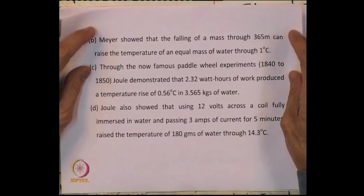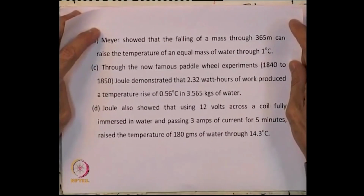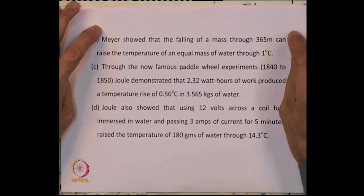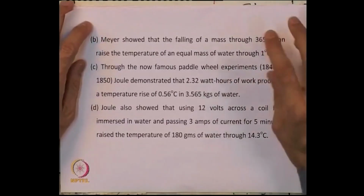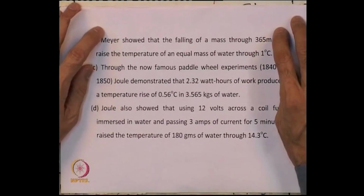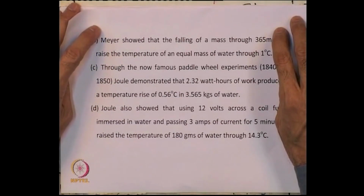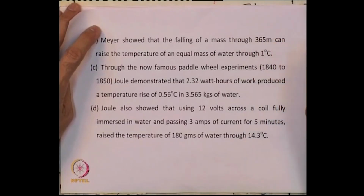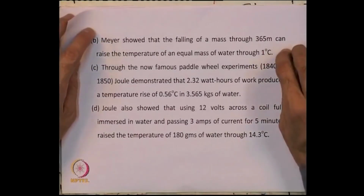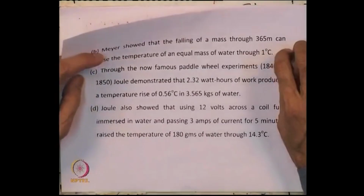Now, the third experiment consists of the famous paddle wheel experiments by Joule between 1840 and 1815, who demonstrated that on an average 2.32 watt hours of work produced a temperature rise of 0.56 degrees in 3.565 kgs of water. Joule also showed that using 12 volts across a coil fully immersed in water and passing 3 amps of current for 5 minutes raised the temperature of 180 grams of water through 14.3 degrees. So, in each of these cases we will calculate J, the mechanical equivalent.